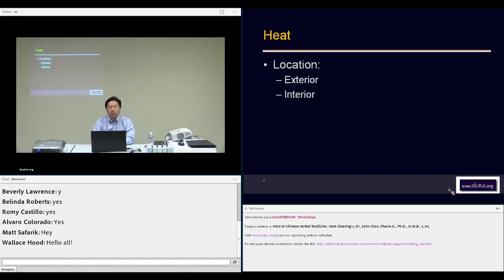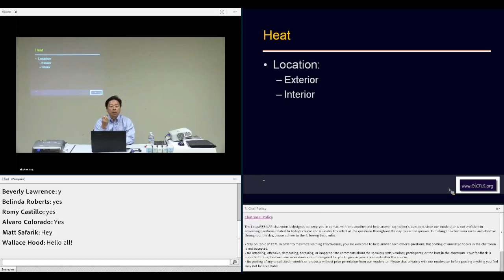And quickly, exterior heat is mostly something that describes exterior wind heat or exterior common cold, influenza, infectious disease. So in most cases, it is the very early stage of an infectious or inflammatory condition.